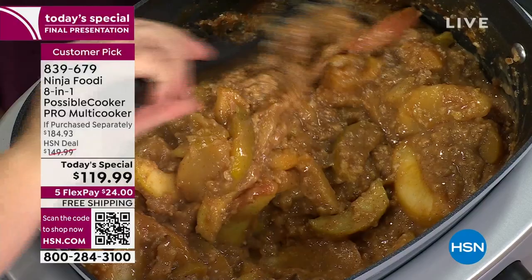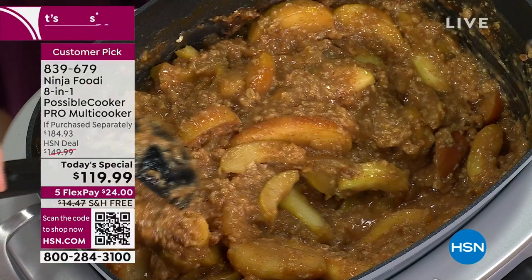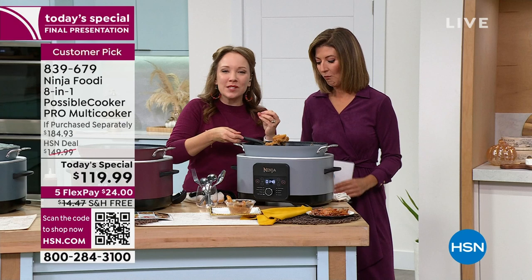And this smells so good. It smells like a fall candle, doesn't it? It does. I would make meals just to smell them in the house. This smells like your favorite fall candle, like the apple and the cinnamon and that little bit of oats. Just smells heavenly. It makes the whole house smell delicious.